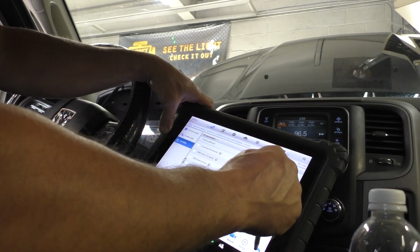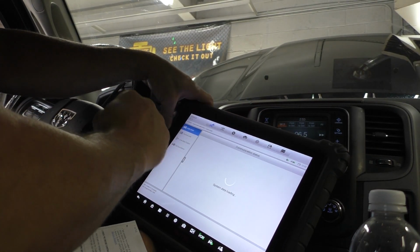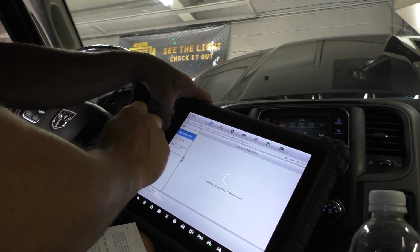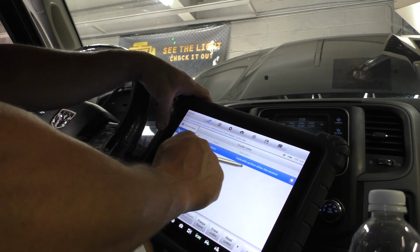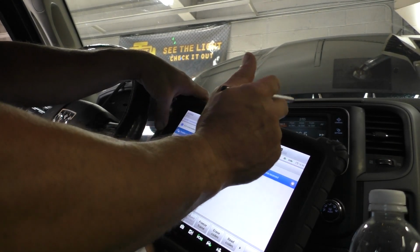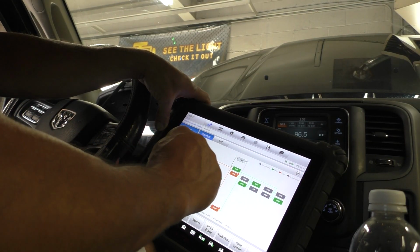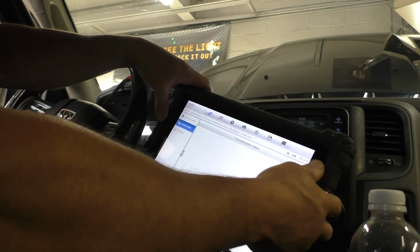As far as the other code we had, I believe it was in the transmission control module for the gear buttons. We had a code in there for the gear selector buttons not being plausible: implausible up-down shifter data received. This up-down shifter data is sent from the steering column control module to the appropriate modules that need it, which in this case is the transmission. Anytime there is a code stored in the steering column control module, it's going to have that code stored in the transmission module, was my understanding.